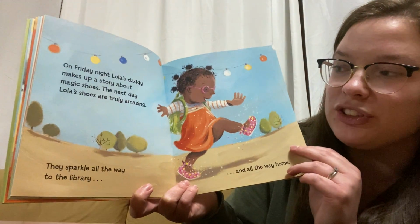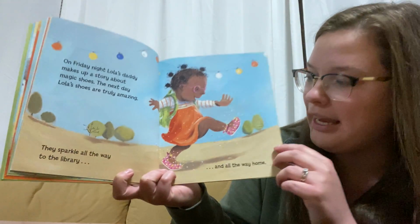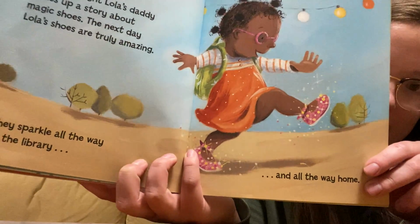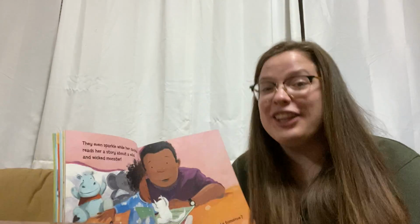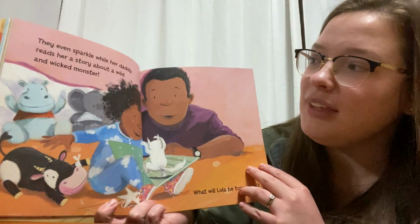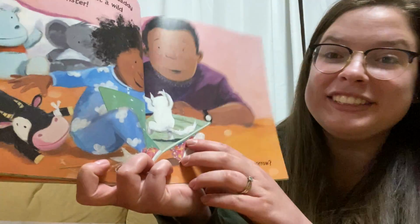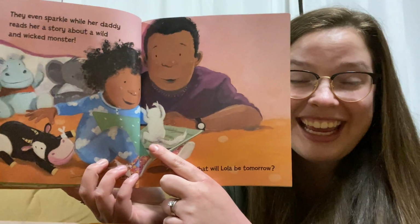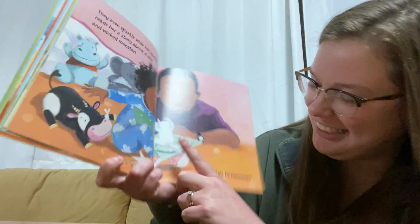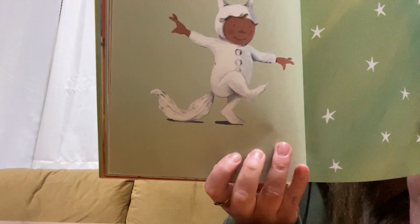The next day, Lola's shoes are truly amazing. They sparkle all the way to the library and all the way home. Look at those sparkle shoes. A lot of my friends had sparkle shoes. We love our sparkle shoes, huh? And our light up shoes, those are magical shoes. They even sparkle while her daddy reads her a story about a wild and wicked monster. Look! She read a book about a monster just like the monsters we made today. Look at that. What will Lola be tomorrow? And now she dressed up like a monster.